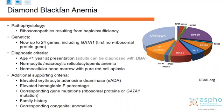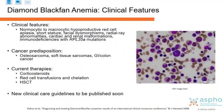However, I do want to note, as I put here in gray, that adults can also be diagnosed with DBA, and the phenotypic spectrum has continued to expand. Additional supporting criteria for this disorder include elevated hemoglobin F percentage, which can be seen in marrow stress in many of these marrow failure syndromes, as well as positive family history and corresponding congenital anomalies. Clinical features can also include short stature, facial dysmorphism, radial ray abnormalities, cardiac malformations, and renal malformations, in addition to the hematologic findings I just mentioned.